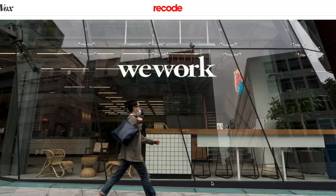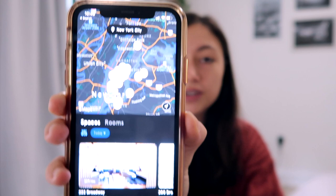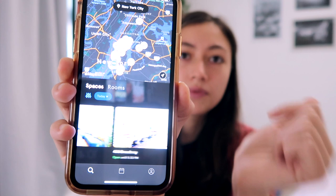So one, WeWork is still in business. I don't know how their company as a whole is doing, but they're definitely still operating. And in New York City, there's an app called WeWork On Demand. You can actually reserve a co-working space on the app. It looks like this, basically a map of where there are different rooms, and then you can see what they look like if you go through them or the different locations that they're in.